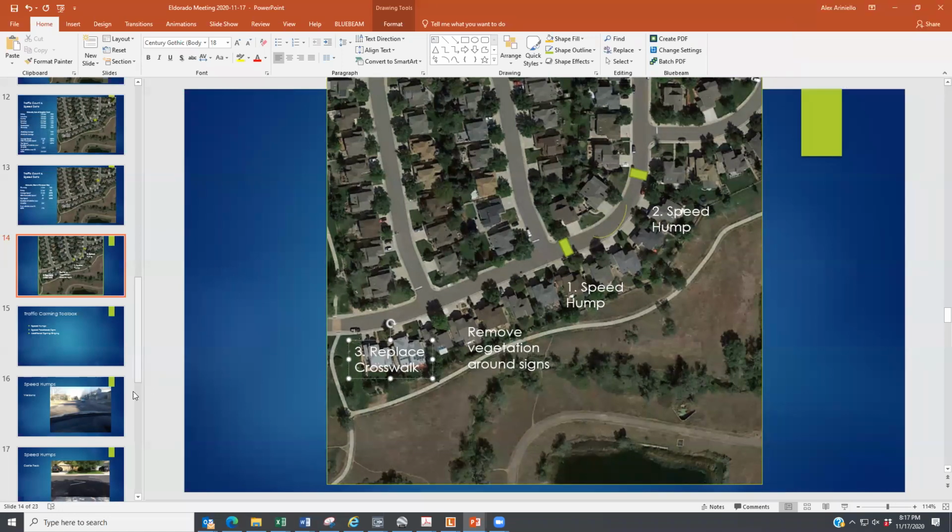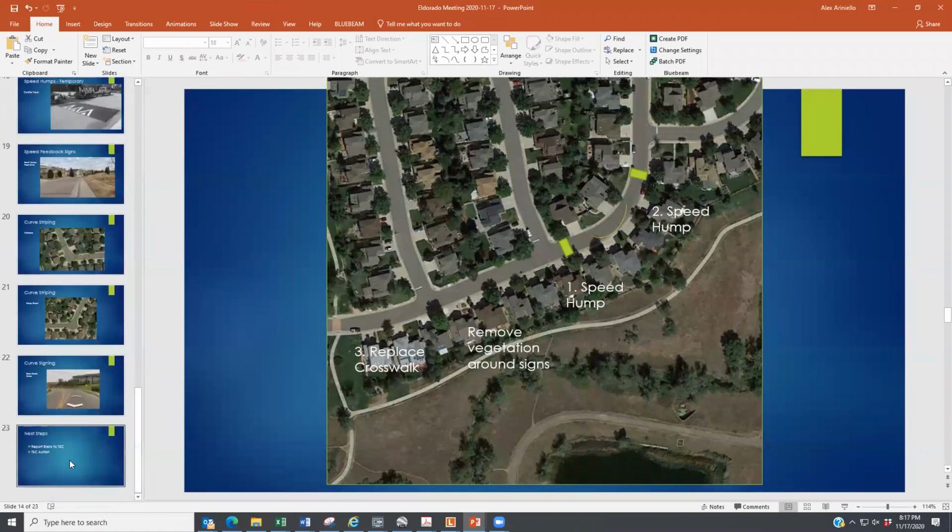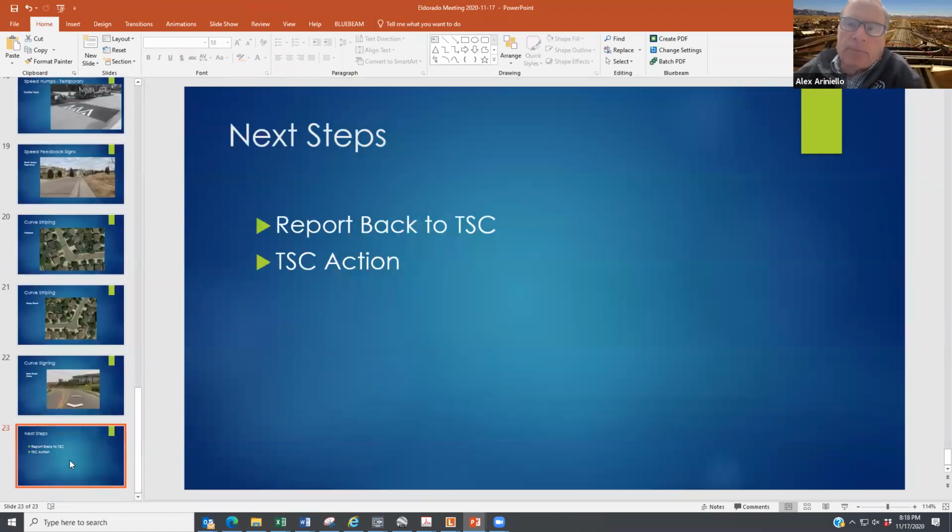Okay, so let's wrap this up, and we'll talk about next steps. We'll present the results, the minutes of this meeting and the notes that we have. I didn't start recording until after my presentation, but I got most of your comments in there. So we'll present notes from this meeting and that little plan that we had there with the 3-4 features to the Transportation Safety Committee.